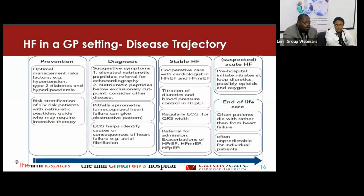So that once you start noticing, say you have a patient with hypertension and diabetes who starts having leg swelling, undue fatigue, undue tiredness, then you have to quickly look at that patient. Let me send you for an ECG. Let me send you for a chest X-ray to be able to quickly diagnose what the problem is.